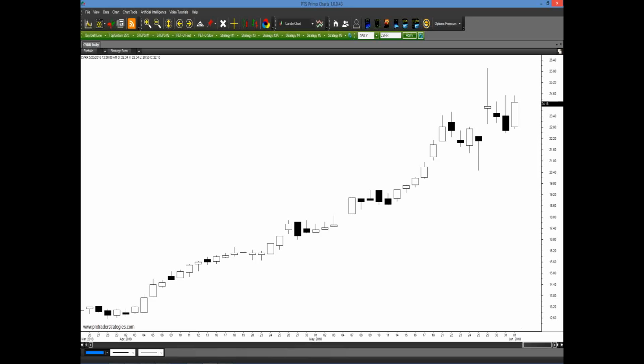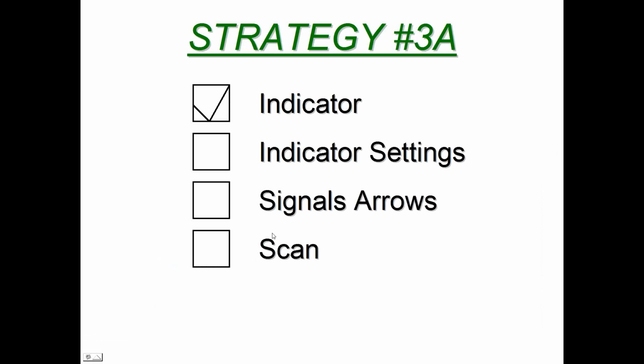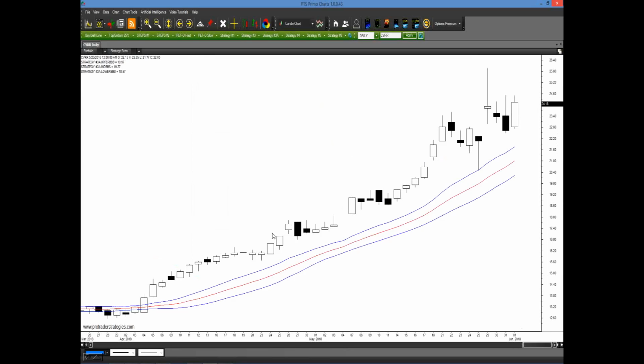How about CVRR? Okay, CVR Refining. Now this stock has gone straight up coming into the beginning of June. This chart was taken up until yesterday. How could we have taken advantage of this and maybe gotten long somewhere down here well before this took off? Well, we just apply strategy 3A indicator. It automatically generates our Bollinger Bands.